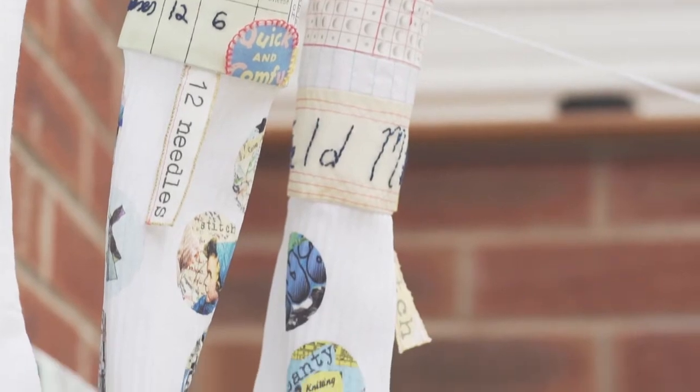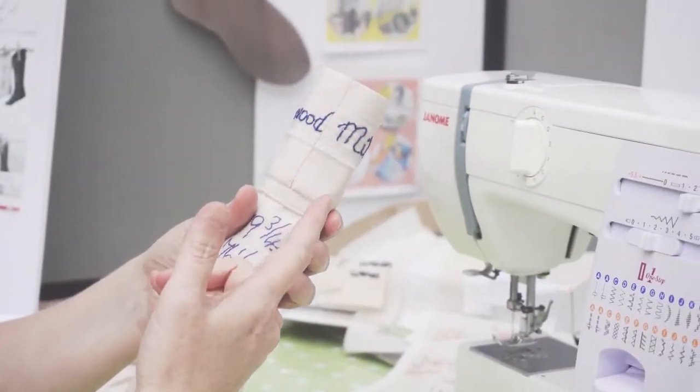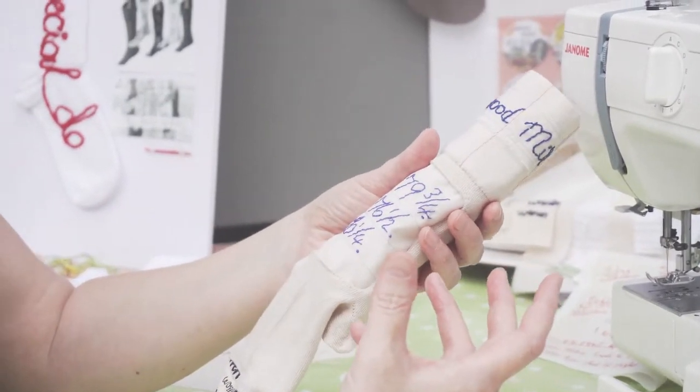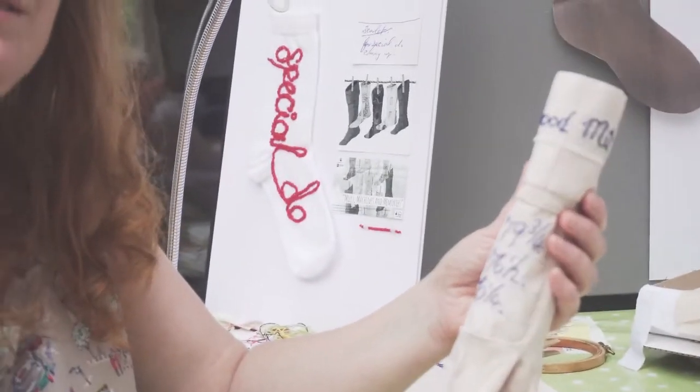bits of receipts appearing on them or bits of a conversation or recording of a mill. So I wanted to make an everyday object into more of a special object, but also quite a humorous object that everyone can recognise as well.